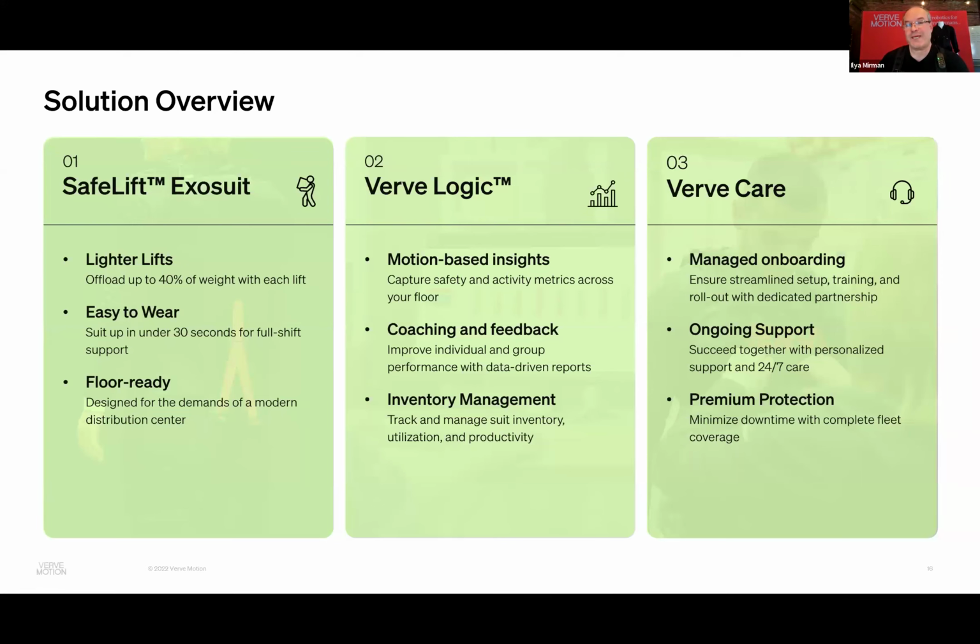So it captures motion-based insights, and then you can use that to look at individuals and provide coaching for them on ways they're lifting today and ways those lifting metrics, the safety, the ergonomics can be improved. And then you can slice and dice this data, zoom out and look by team, by shift, by hired cohort, by department, by facility, and really improve at the organizational level.